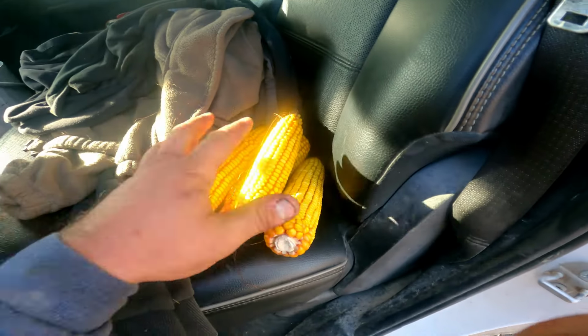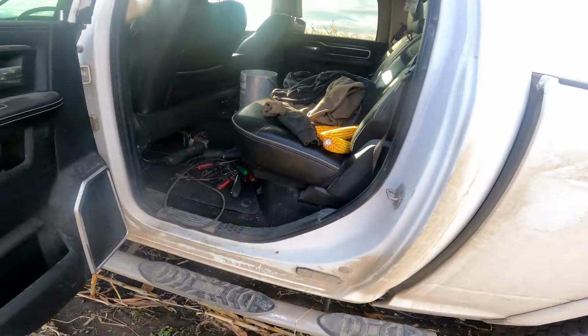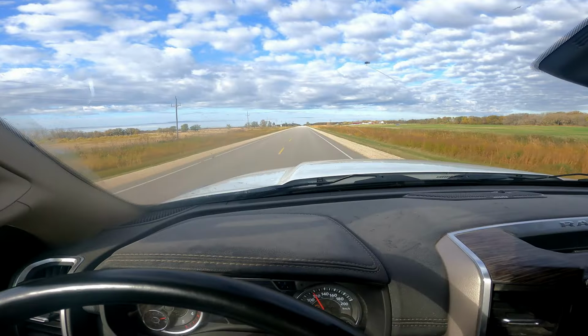So now what I'm going to do is take these all home. I'll do hand samples, and I'm going to do that for the other two fields, and then have a better idea.